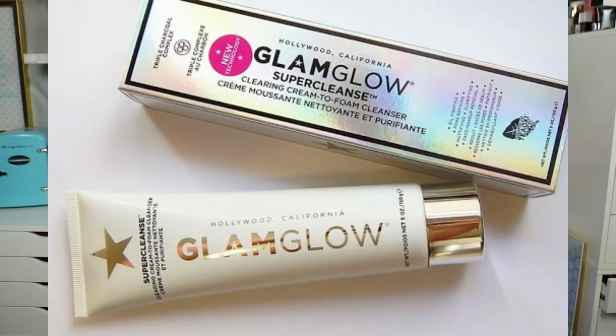Alright, so to kick things off, let's talk about the base box. First item that we have is from Glam Glow. This is the Super Cleanse Cream 2 Foam Cleanser. This retails for $32. This particular formula is very good for cleaning out your pores and is recommended for oily skin, combination skin, and normal skin. I do not recommend this for dry skin.